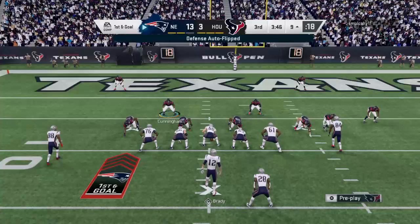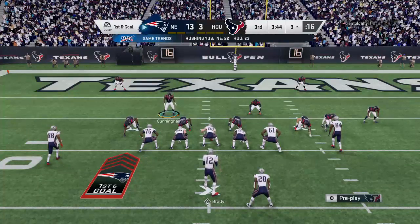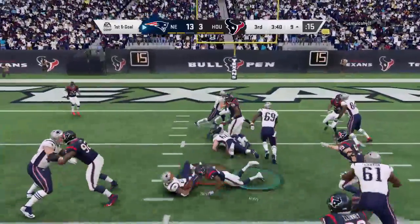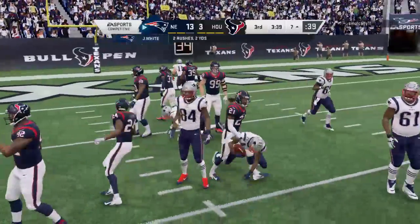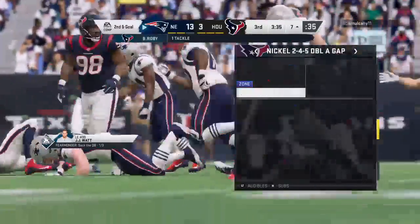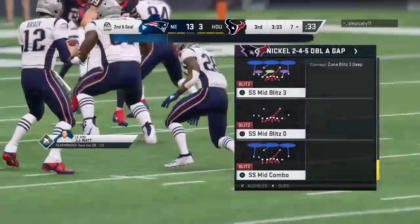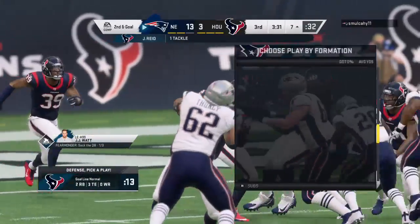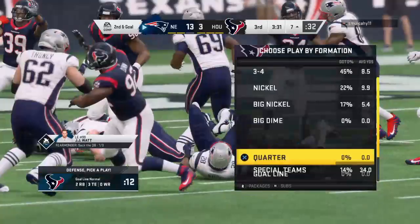And it doesn't matter whether it's zone blocking, whether it's a power scheme. When you have a blocker on a defender, and then the running back can read it, find the proper hole, and just go, it's sometimes a thing of beauty. Give him 2 yards on that one. 2nd and goal now. Defensively, pretty good start there with their backs against the wall. That's a win for the stop troops right there.